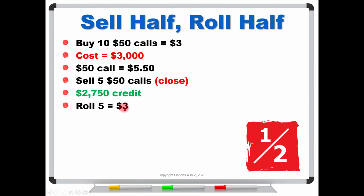Now, yeah, I know earlier I said that we'd like to get a credit of 4, or 80% of that difference in strikes. But we're allowed to be flexible, especially if it gets us into a point of guaranteed profits. So sticking with these prices, we would get $3 for the roll. I'm going to roll the other 5 contracts, and that generates a $1,500 credit. So now I've put $2,750 in my pocket plus $1,500 in my pocket.